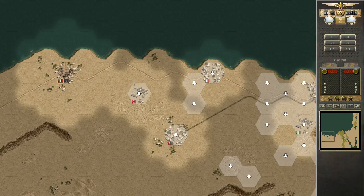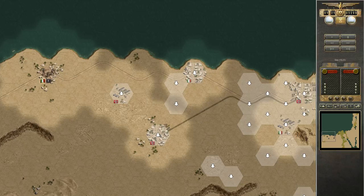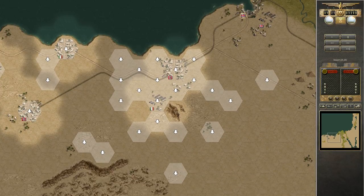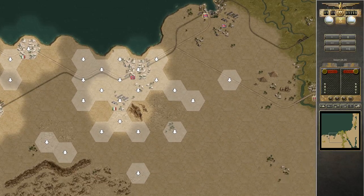This is the Suez Canal scenario. I want to say this is probably the 10th scenario in the series, although don't hold me to that. I'm not currently looking at a list or anything, but pretty sure that's right anyway. Anyhow, let's get this started off and get going.